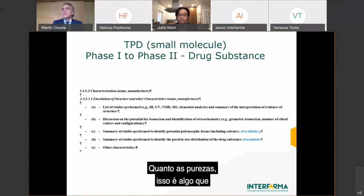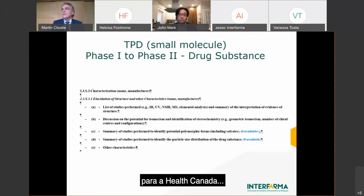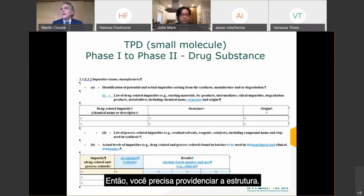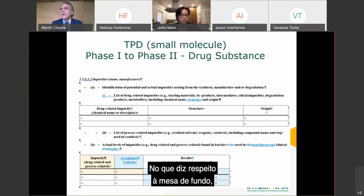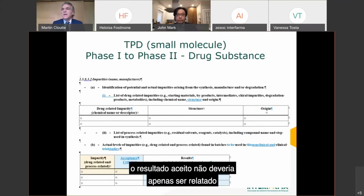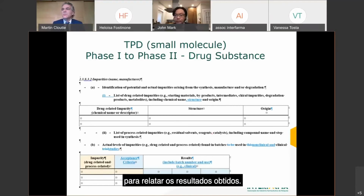Impurities also is something that is keen to Health Canada. It's expected that now you know more, you see the structure, so you need to provide the structure. And with respect to the bottom table, actual level of impurities, the acceptance criteria should be, it's not only to report the result, the data, but also to have acceptance criteria and to report the results for the batches that you use.